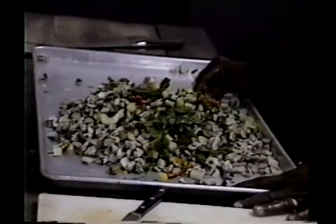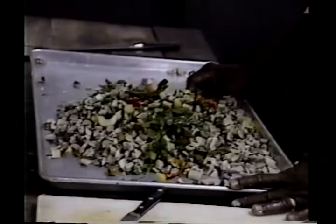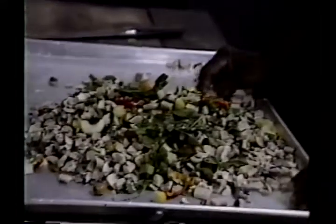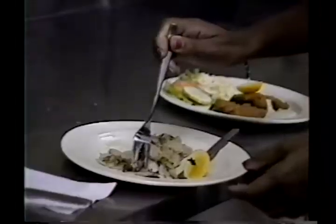Fish is also used to make salads. The fish used here is kingfish. Other ingredients such as onions, lime, sweet peppers, Italian dressing, and salt all combine to make this an appetizing and nutritious dish. However fish is served, it is very tasty and nutritious.